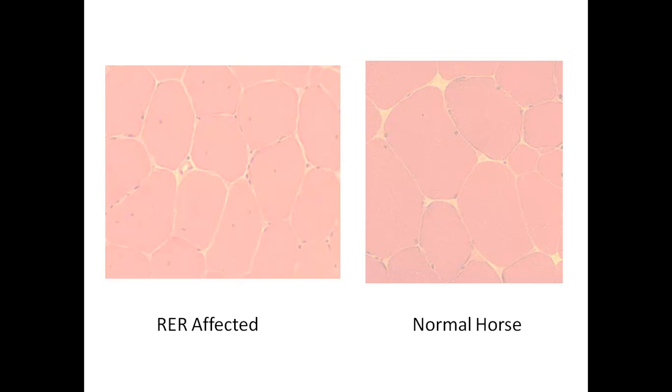Here are 2 stained cells. You've got the RER affected on the left and the normal horse on the right. In the RER affected muscle, the nuclei are towards the center of the mature muscle fibers rather than underneath the cell membranes as seen in the normal healthy muscle cells. So the nuclei are those dark spots on the cells, so you can see the difference between the normal horse and then the RER affected horse.